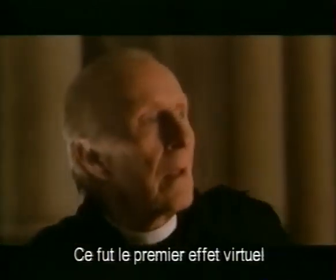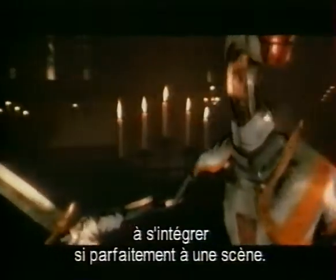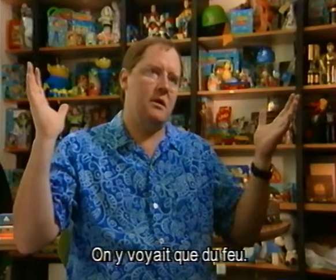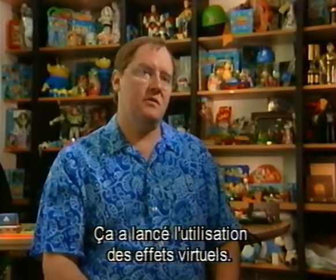So it was the first effect done with computer animation that was so perfectly blended with the scene. People didn't know how it was done. And that really opened the door for using computers in special effects.